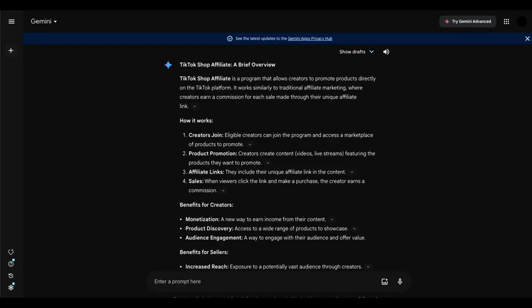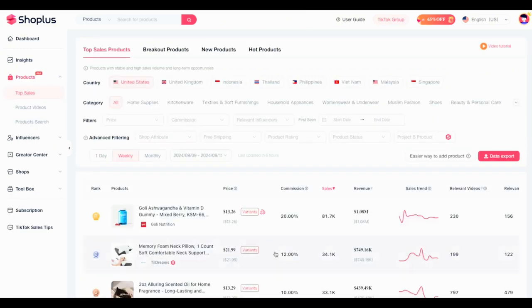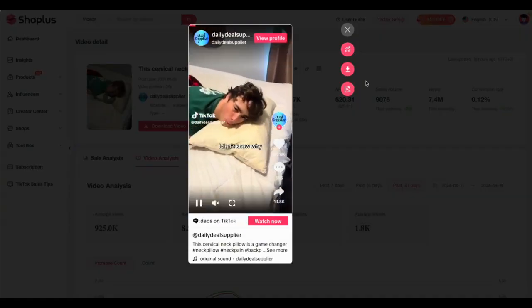Once you qualify, pick a product that you can promote from the TikTok Shop product marketplace, or you can use a tool like Shoplus here, which is a spy tool that will give you all the information you ever need to help you make a decision on what's working right now and what to promote. The next thing you do from there is create a video talking about the product, same as this creator did here, and we are going to talk about the video in detail in just a minute.